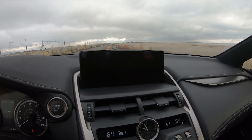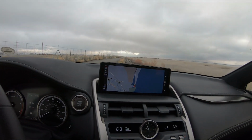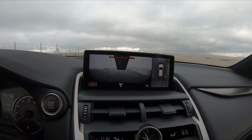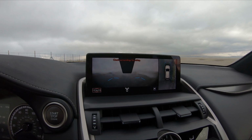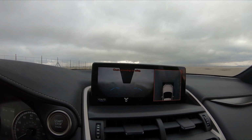But if you hit the camera view button, let's throw it into drive, and then you hit the camera button. Sorry, the cameras are dirty right now. These are actually really clear, high quality cameras, but you can change what you're looking at.